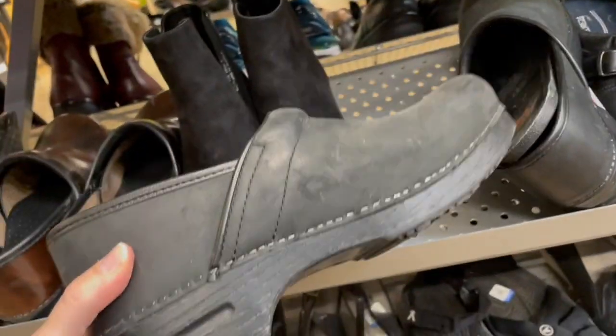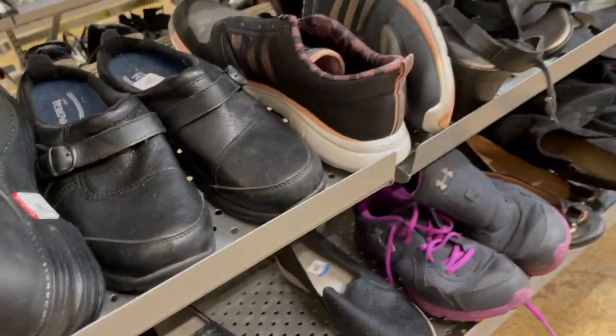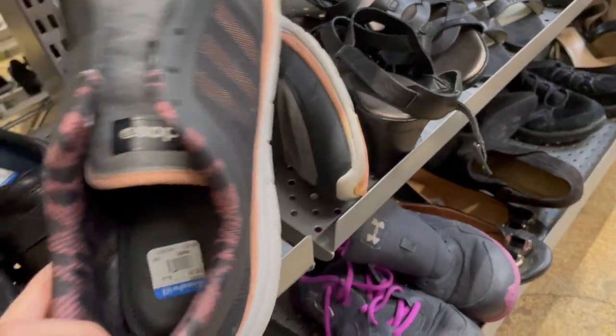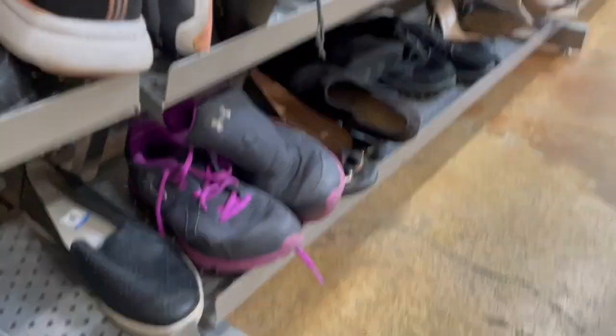Here's some very worn dance coats. Look, the insole's coming out of that one, and I think they wanted like $12 for those. Adidas shoes, $18, no laces. Yeah, their prices. It's crazy.